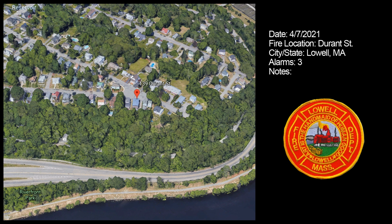Command to car 4. Yeah, let's evacuate. I have a dormer that's ready to fall through in the Alpha side. Let's get him out. Car 4 has that. Fire alarm, tone off an evacuation, please. All companies on Durant Street, evacuate the building at this time. All companies on Durant Street, evacuate the building. Chief, you're here for station coverage. Lowell Fire Alarm, Tewksbury, Engine 1, we're off at your West 6th Street station. Tewksbury, you're off at West 6th Street.